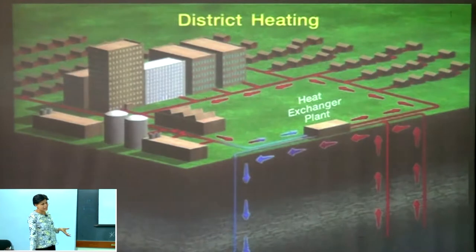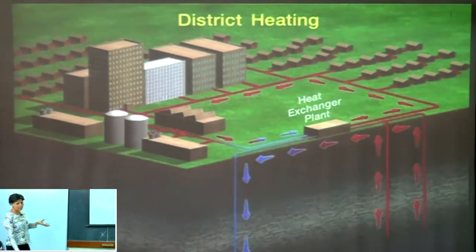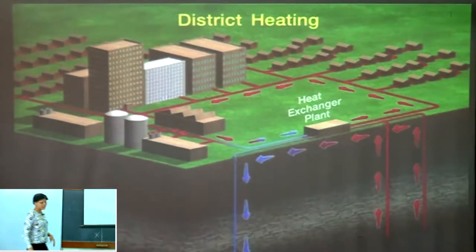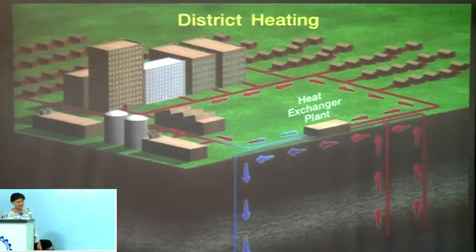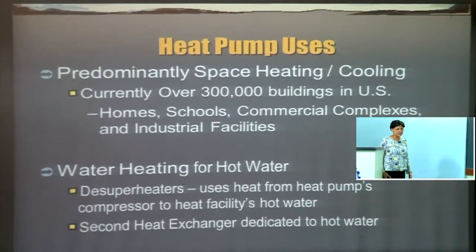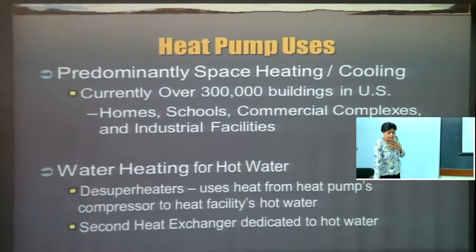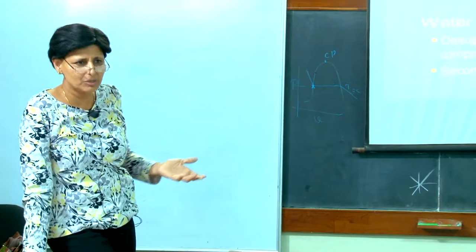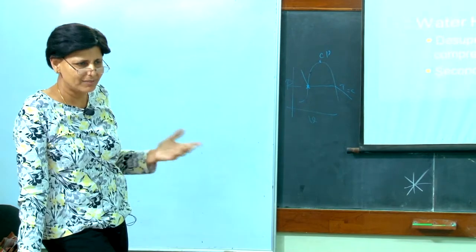Here hot spring resources are utilized for that particular job. The entire community, the little blocks you see, can be heated up with that. And then coming to space heating, in the US alone, over 300,000 buildings, including homes and schools, wherever the resource is there. In North Dakota, as first-hand experience, I can say that geothermal is commercialized. We have technicians to come in.